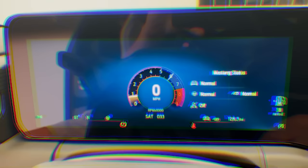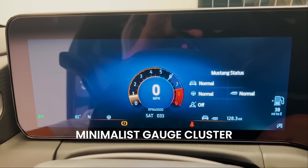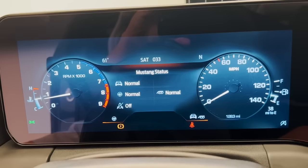Next you have the calm theme. It is a minimalist gauge cluster theme that shows only the important stuff without the noise. Finally, the Fox Body theme does a good job replicating the old Fox Body Mustang gauge cluster that was there in the early 90s. It glows green at night just like old Ford models did.